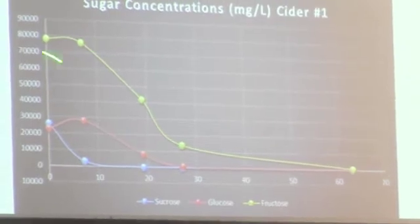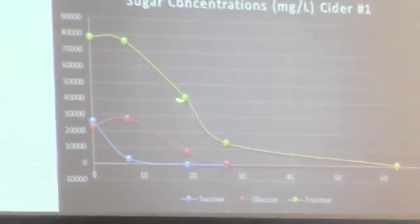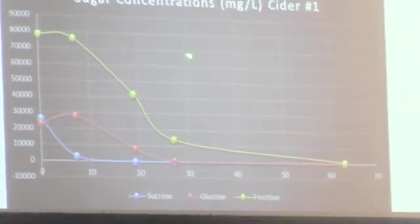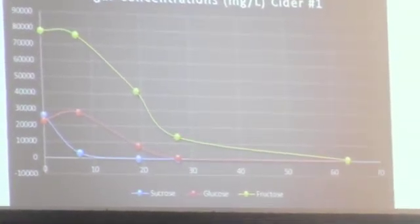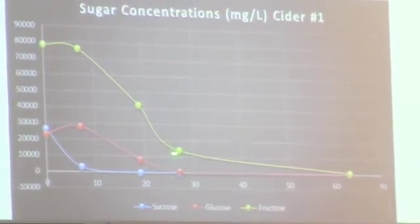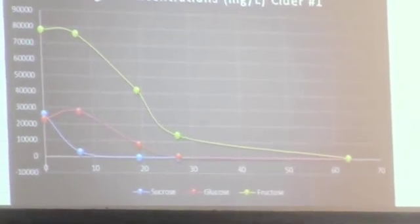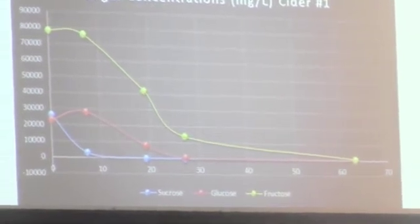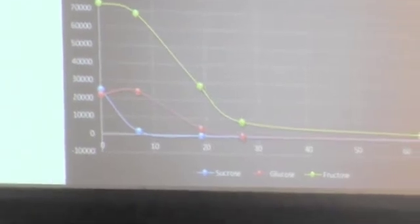But we actually watched these trajectories, and there's a long trajectory here. Glucose always goes first, and fructose always hangs on. If you get too high of a differential between the glucose content and the ratio of the two, that's when you have a hung fermentation. It's not going to keep progressing very quickly.